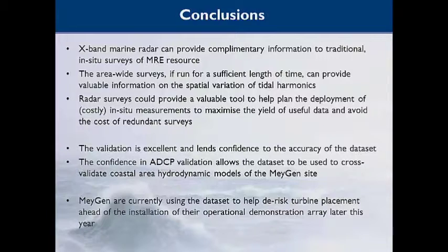Okay, so one of the major conclusions of the project was that X-band radar may not be very good at giving you very accurate tidal current information. The one thing it is very good at is giving you a wide context to your site. And considering the cost of in situ surveys, this could be a great tool to figure out exactly where you'd like to place these costly in situ surveys.